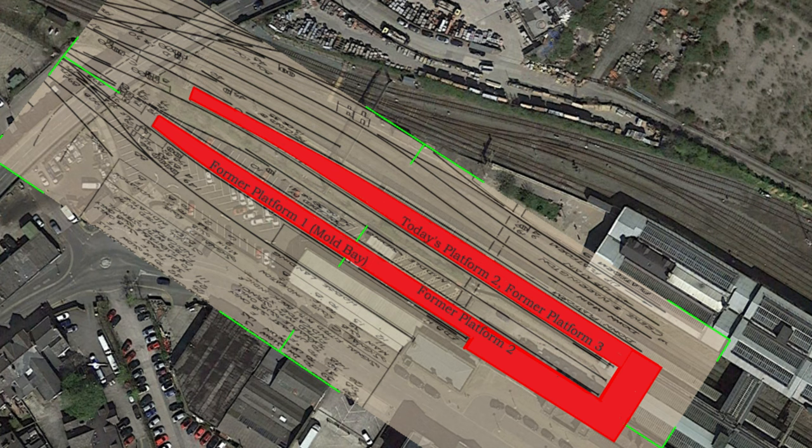Thanks to this, it's also possible to plot the almost exact positions of the bay platforms. So, from top to bottom, we have the former Platform 3, today still in operation Platform 2, the now disappeared former Platform 2, and lastly, and most importantly for our purposes, the former Platform 1, the Mold Bay, where services to and from Mold and Denbigh arrived and departed.